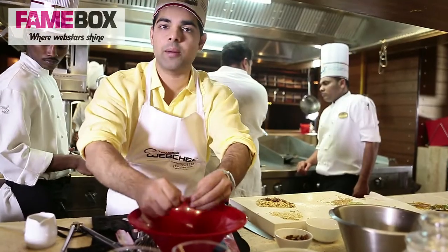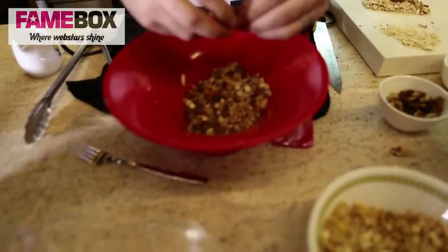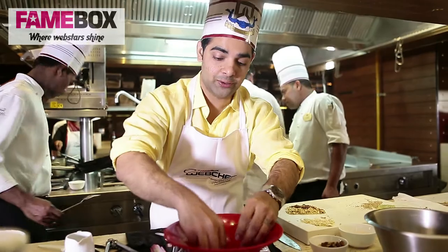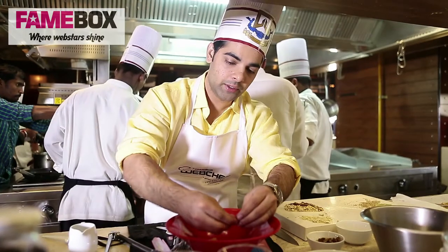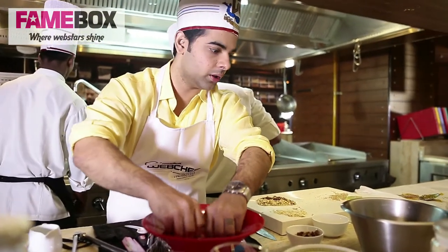I'm crushing some chocolate biscuit in this. I think the most difficult part of this dish is getting the caramel as perfect as Chef Bangera did it. And getting the exact proportions in this dish is extremely difficult because it's a sweet dish. It cannot be adjusted in any way.